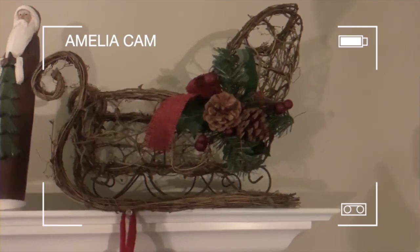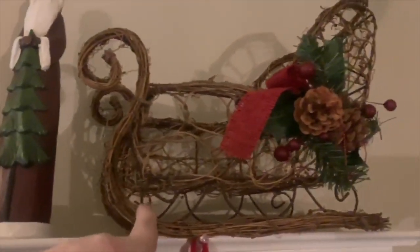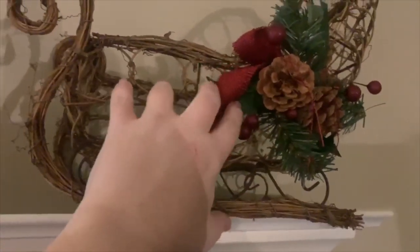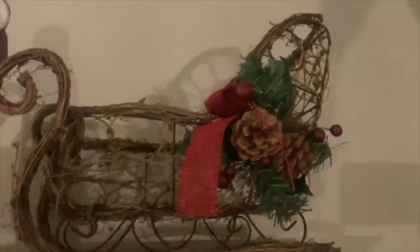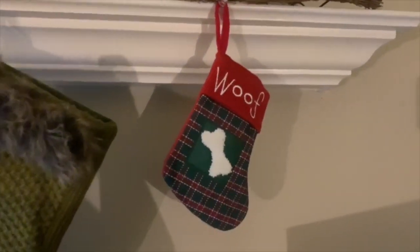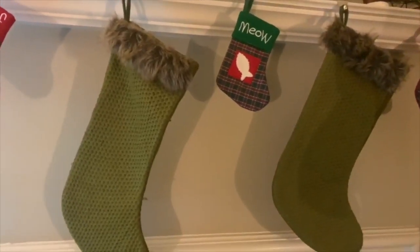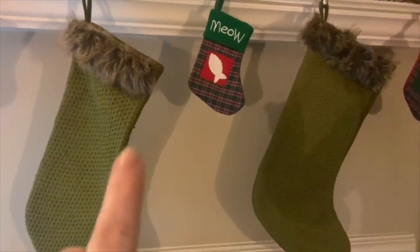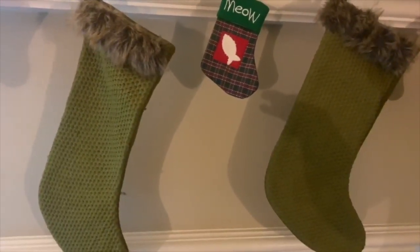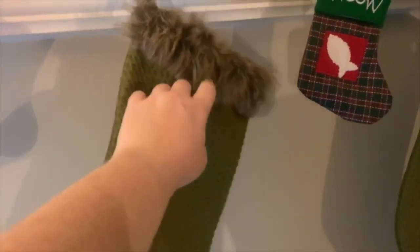So I got this sleigh last year. It's definitely falling off of my mantle. I think it was $14.99 and I got it half off. I got this stocking, and that one for the babies. Last year, Chris and I had just moved into our apartment for Christmas, and the stockings that I had were literally just whatever they had left over. So I finally got these. These were also half off. I think everything was half off actually.